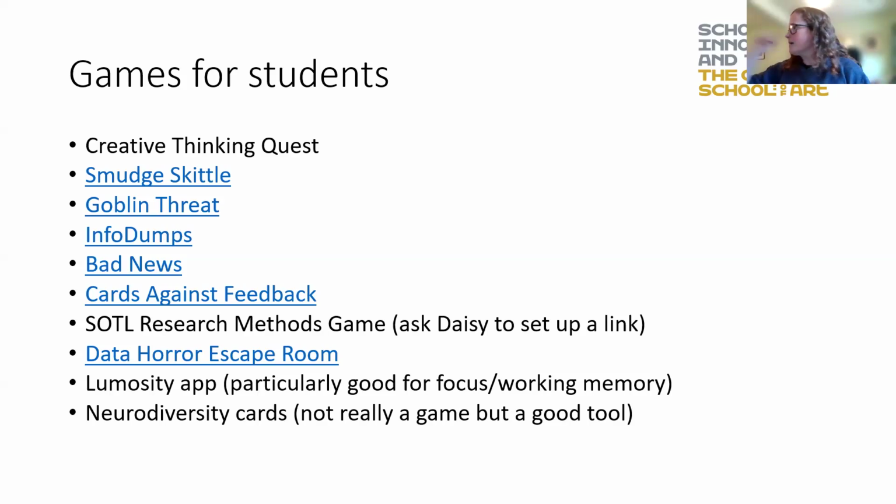And then an honourable mention to the neurodiversity cards. I don't know if you can still get them online, but they're a tool set, really, not a game, of both the advantages of neurodivergence, but also the challenges faced by neurodivergent staff and students. I have 2 packets, so I can loan them out again if you're in Glasgow. But I can also ask Andy if he's ever going to produce any more.